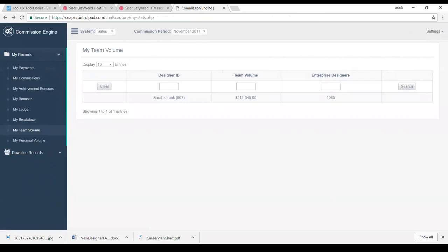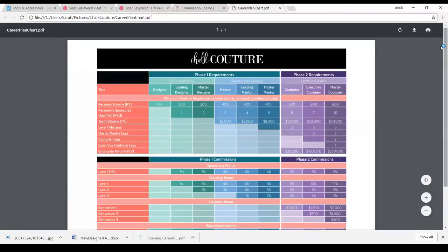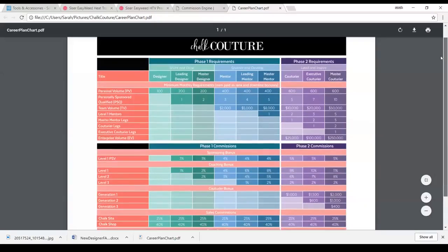And then the last thing that I wanted to go over with you all was the career plan chart. So let's pull up the career plan chart. All right, let's go over this real quick. It's broken down into 2 phases. Phase 1 is the first 6 levels, and phase 2 is your higher level leaders in the company.